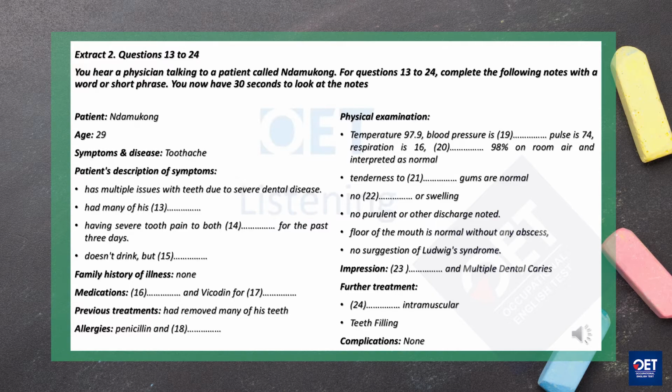Well, what's your age? 29, doctor. What medications are you taking? I'm taking OxyContin and Vicodin for my knee pain. I need more pain medications because I do not want to use that medicine for my toothache. Are you allergic to any medicine? Yes, penicillin and codeine. Do you drink or smoke? I do not drink, but I do smoke regularly.